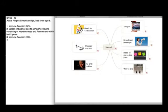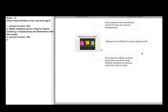These are pretty common. Is it something on the left side of this chart or the right? Okay, it's something over here again. Is it an image? No. Is it some kind of a broadcast message or a need to move the past? It's actually a need to move the past. Now, our past memories are sometimes stored in front of us energetically, and that can make it very difficult to move ahead in life. And so let's ask if we need to know more about this, and we do. So we have a need to move the past.